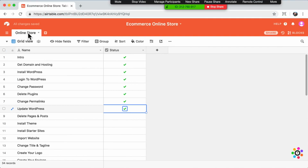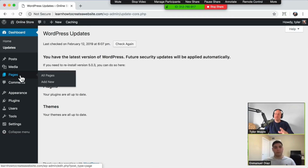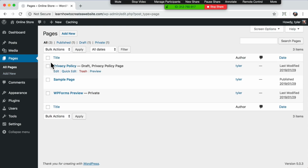Now we're going to delete our pages and posts. By default, WordPress installs pages and posts into your website. Pages are like your about page, your contact page, your services page, your store page. What would you say a post was? If you're blogging, then that's when you would be using posts. So let's say that on your website, you want to have some blog posts or some articles about what your store is about. Then you can definitely use your posts to share that information.